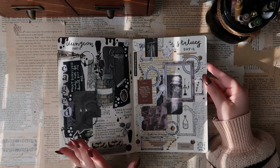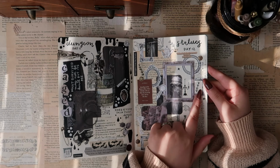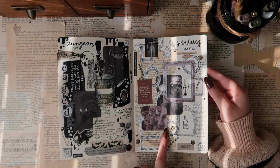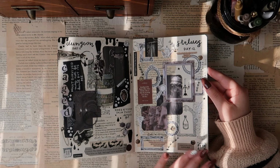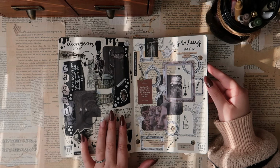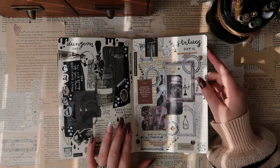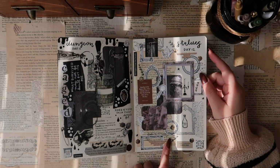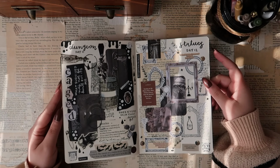This one, I think it just looks really cool. I used a whole bunch of stickers from my own shop, which are the vintage frames. And then I did a very abstract spread, I wanted it to feel like a museum spread, if that makes sense. And I feel like that worked with the statue prompt pretty well. I just really love how this spread looks. Well, both of these, to be honest.